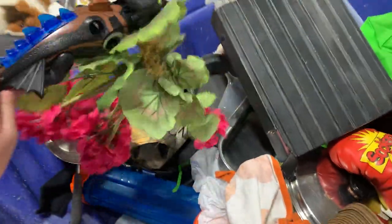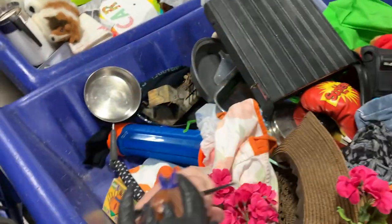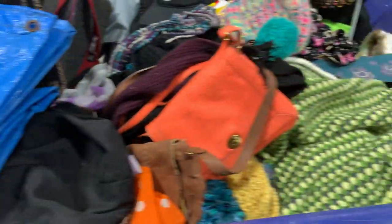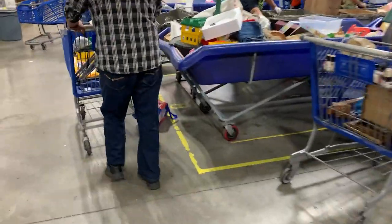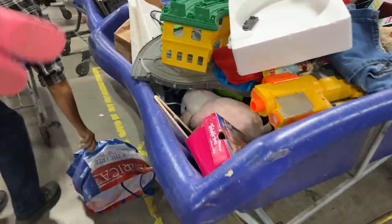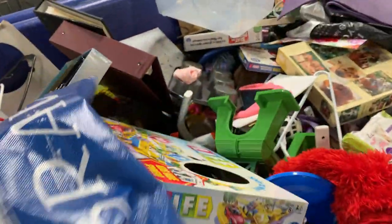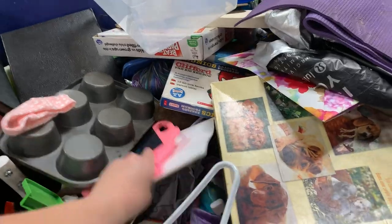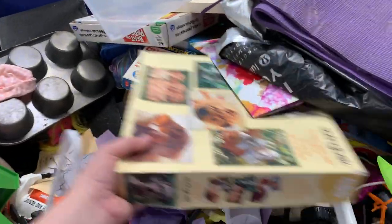Oh, is this a How to Train Your Dragon with no arms? Oh, they put out some new bins. Let's go. Let's get to this. Oh, hello again. Oh, no. Okay. Nothing really catching my eye over here.